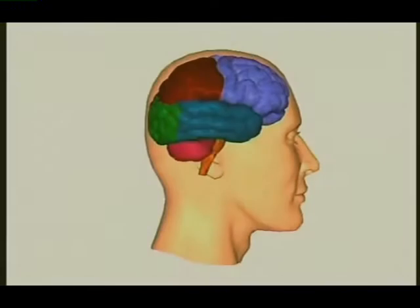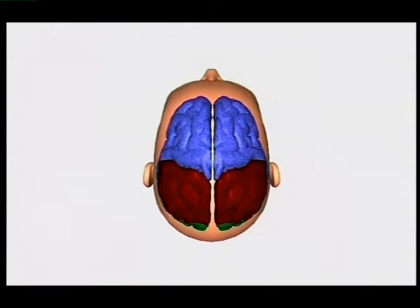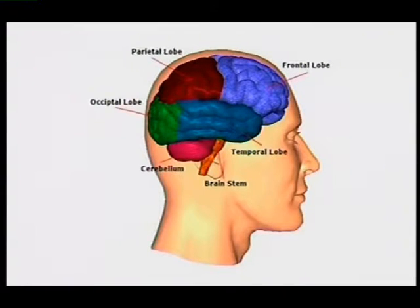Module 1. How the brain works. The thinking part of the brain is called the cerebrum. The cerebrum has two halves called hemispheres. The cerebrum has 4 lobes that mirror one another on the 2 hemispheres of the brain.